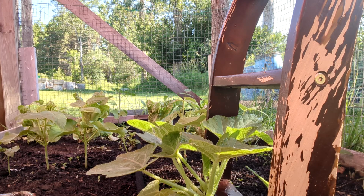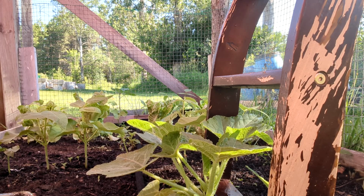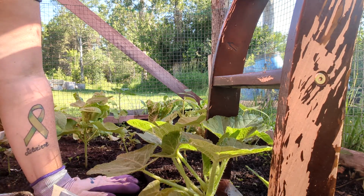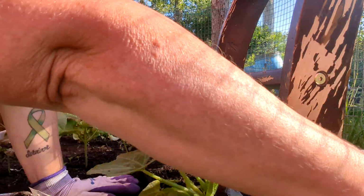It's beautiful out here right now. We're supposed to get up to like 99 Fahrenheit again with the humidity, and that is very hot for us. Even late summer, it's hot for us in our area. But to only be June and be that hot, yeah.